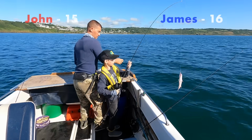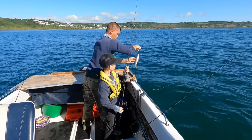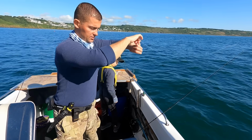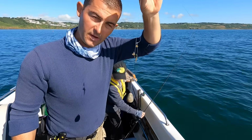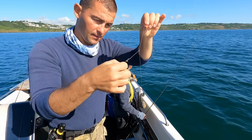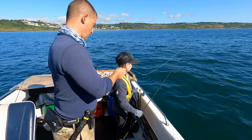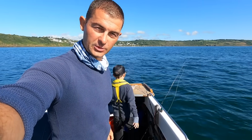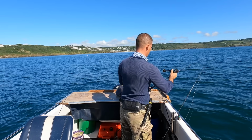We're not getting away from these things. No, there's a lot of them about today, isn't there? All that James is fishing with is just a very, very simple one-hook paternoster. And you're just baiting a little bit of ragworm on there, aren't you? Yeah. But it's doing the trick. Oh, there's a fish.